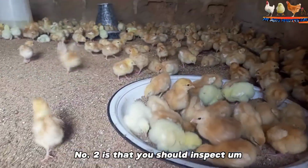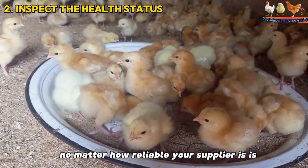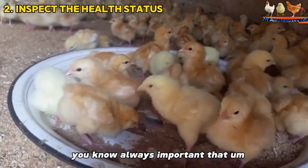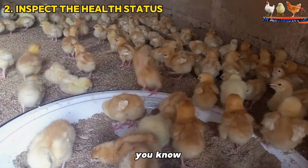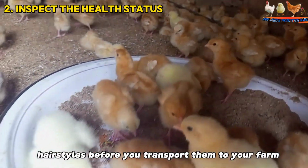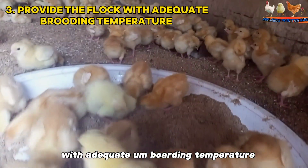Number two is that you should inspect the health status of the birds. No matter how reliable your supplier is, it's always important that you inspect each bird's health status before you transport them to your farm. Number three is that you should provide the flock with adequate brooding temperature.